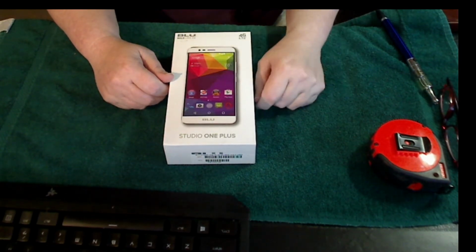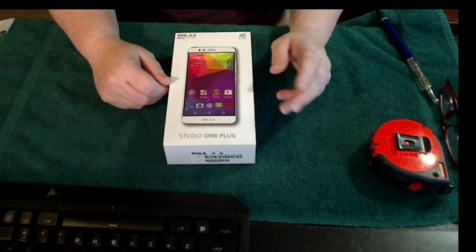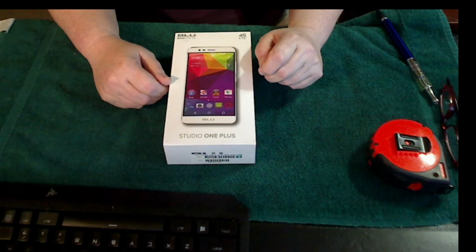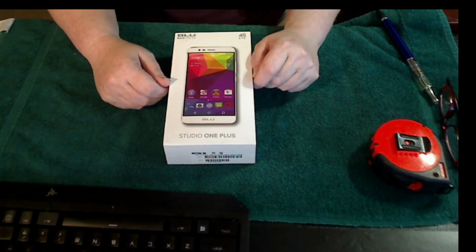This particular device, this blue, is the Studio One Plus. It comes with Android 5.1 Lollipop. As far as I can understand from the website, they do not have OTA updating to the new Marshmallow, but you can still upgrade this to Marshmallow. You just have to get the correct app for it and download the program.